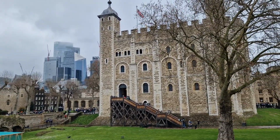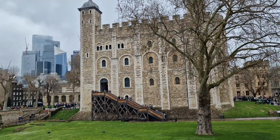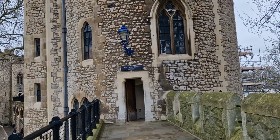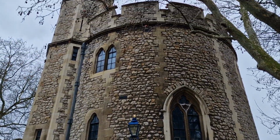They didn't, and there was no English Heritage to protect these things back then. So yeah, places like this the Victorians liked because they liked Gothic and they liked medieval and they liked blood and gore. And the Lanthorn Tower, this is one of the things that they rebuilt.